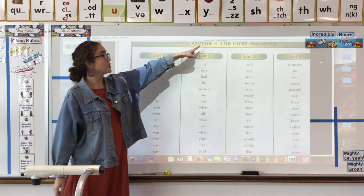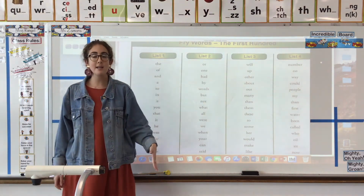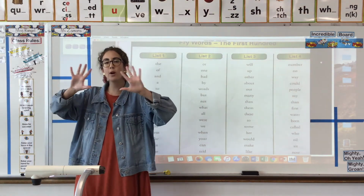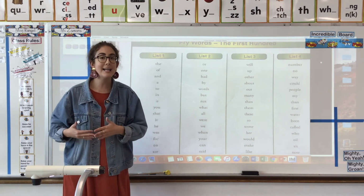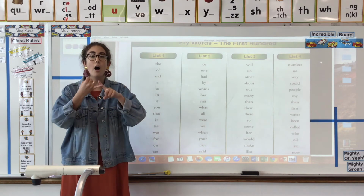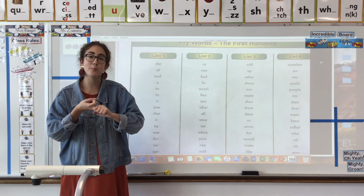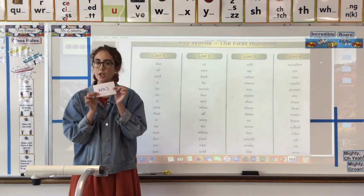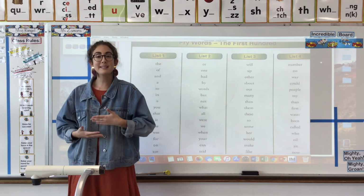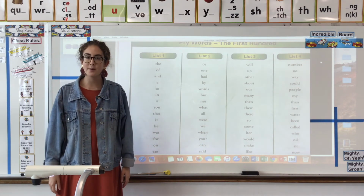So everyone's going to start with the first 100, and you're going to read and read and read until you have 10 words that you need to practice. Remember, if you are unable to read a word automatically on the first try without help, then that is a word you need to make a flashcard for. As you practice every single day, you'll be able to read those words.